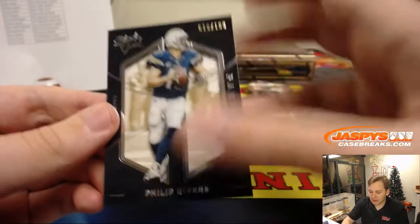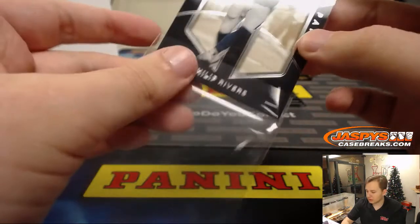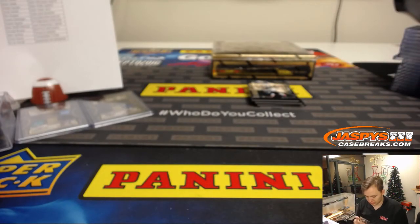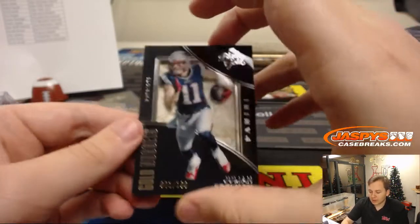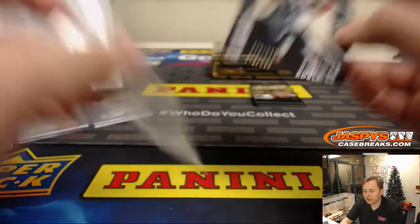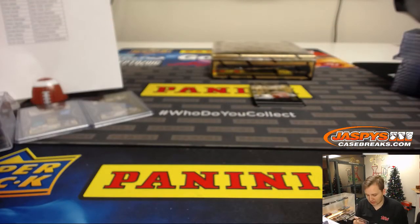All right, next pack, we got 10 out of 100 for the Chargers, Phillip Rivers. Chargers, that is Arthur H with the Chargers. We got for the Pats, number 100, Julian Edelman. New England, Karen.